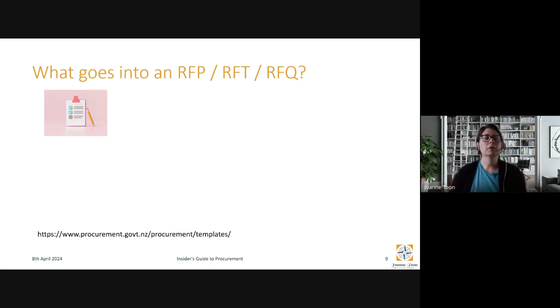So first up, what's in there? What the agency's buying. What do they actually want? What are the outcomes they are looking for? And that's really critical. If you can't deliver what they're looking for, there's no point in going further. They will include the timetable. So when are the key deadlines? Things like the questions deadline, when any briefings or site visits are happening, and most importantly, when the RFP response is due. You check that and make sure that you've got those deadlines in your calendar as soon as possible.